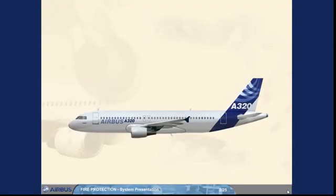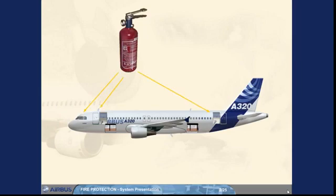The A320 has fire detection and extinguishing systems for the engines and APU, smoke detection in the avionics bay, smoke detection and fire extinguishing systems in the cargo compartments and lavatories, portable fire extinguishers for the flight compartment and the cabin.